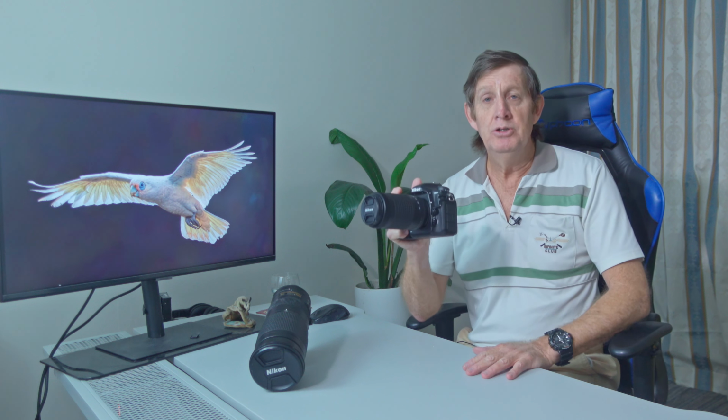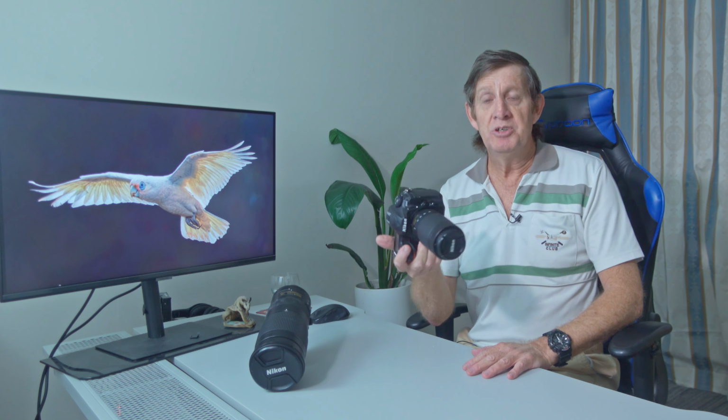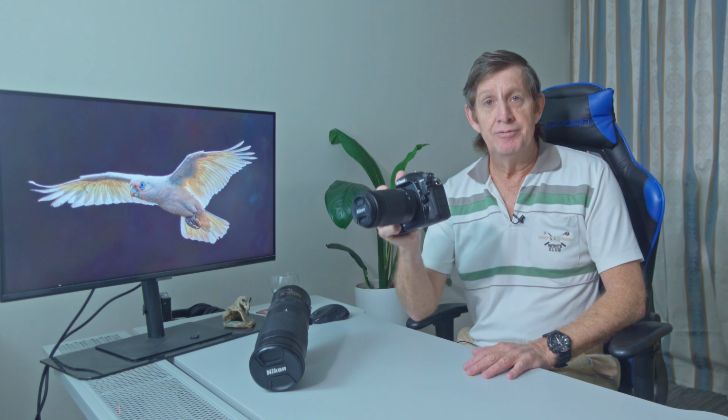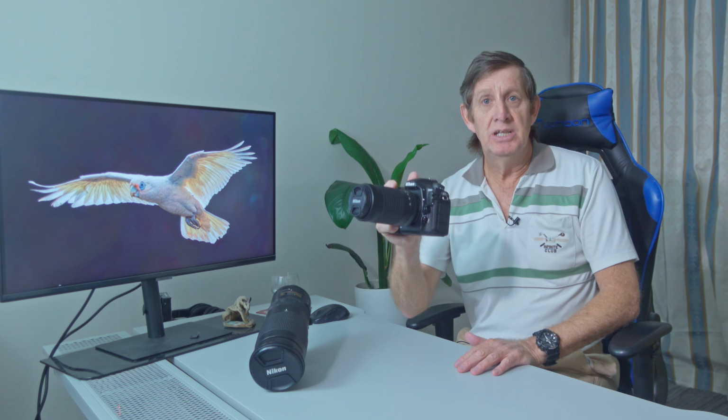Now, I know the Nikon D500 brand new is hard to find because, according to rumors, Nikon is not making it anymore. I can't verify that, but I do know brand new they are hard to find, but they're not impossible to find. In the local shops here, you can still find them. You can still find them on the internet. So if you're after the best digital SLR for Nikon, then I wouldn't go past the D500.